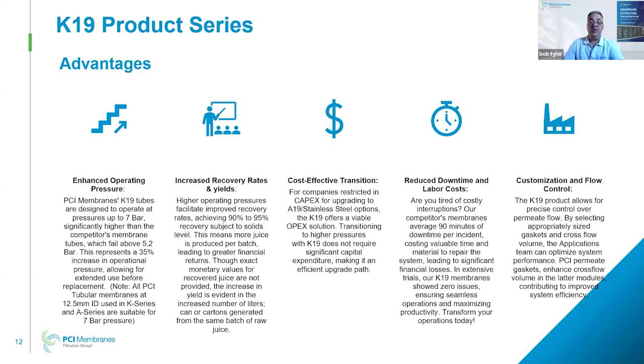Because of the higher pressure rating, we're also able to increase yield. Going from 90 to 95% recovery is quite something else, and all that extra juice is extra money for your facility and for your employees. So just by being able to go to that enhanced operating pressure, you get more recovery.